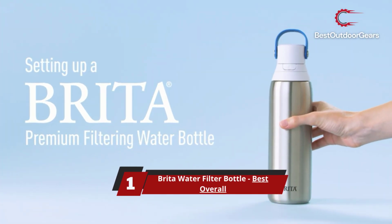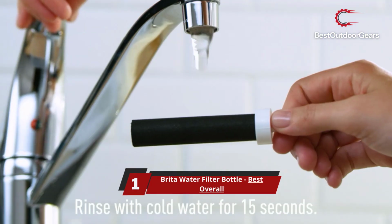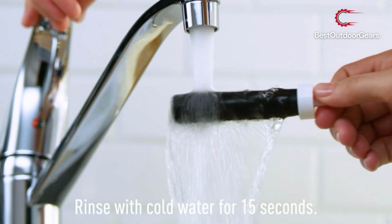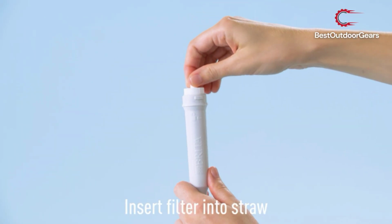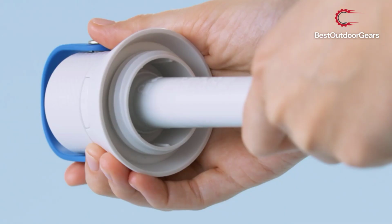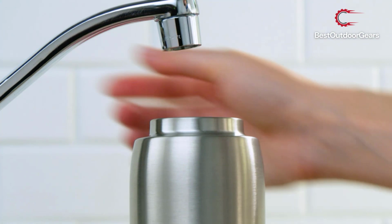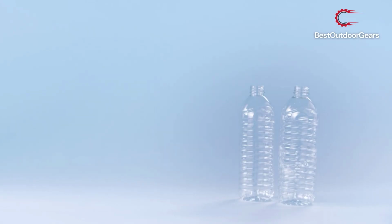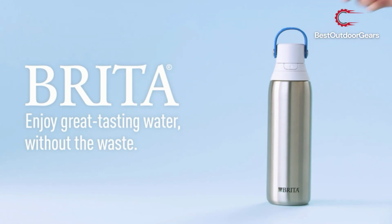Number 1. Brita water filter bottle. Best overall, this water bottle is the winner on our list because it can hold 32 ounces of water without losing its temperature. That being said, you can enjoy water that tastes great and stays cold for the whole day. The credit goes to its double insulated stainless steel wall and a leak-proof lid. Its external body is made of BPA-free plastic, which makes it lightweight.